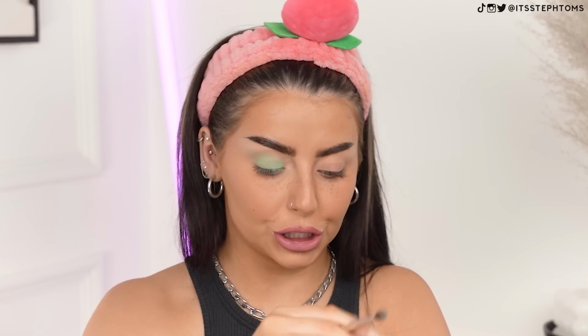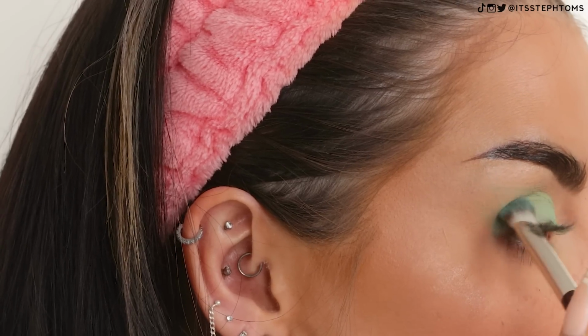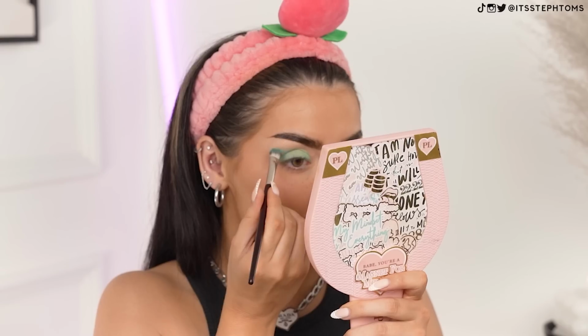I'm gonna take this little angle brush and I'm going in with the shade Chill, which is this slightly more bluey color. Ooh, it's a little bit dusty, but there's a lot of pigment on there. So I'm gonna focus that on my outer corner and then just start filling that in. I could sharpen it up in a second. Oh yes. I'm gonna go back in with the same brush and then I'm gonna go in with a shimmer.